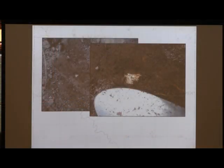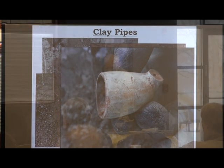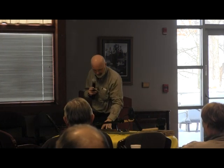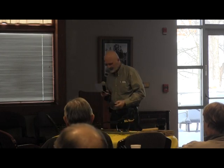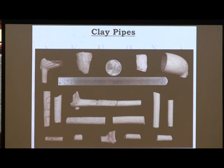It looks a little bit different. And if you're very careful and you gently move the dirt away, you are sometimes rewarded with a very interesting artifact. That one is actually right here. I can show you. Cool. Another little clay pipe piece. And this is the collection of other clay pipe pieces.